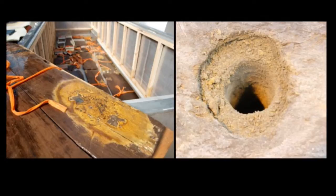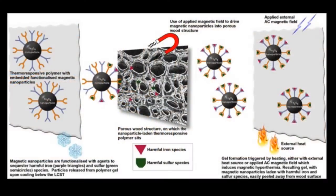We've tried different treatments before to try and neutralize this, but this usually ends up with the material remaining within the wood, which is not ideal. And this is how this project has come about. What we've been doing is taking magnetic nanoparticles and functionalizing them. So we're adding on receptors which will capture iron. The reason we've used magnetic nanoparticles is it means that we can drive the treatment in, but also we can drive it out and get those things out of the wood.